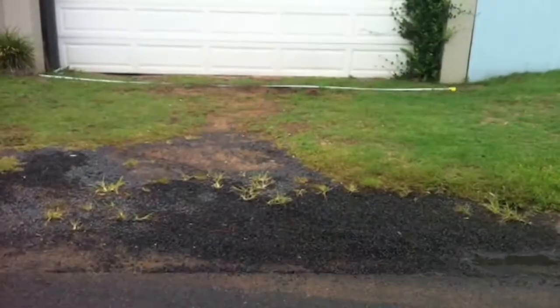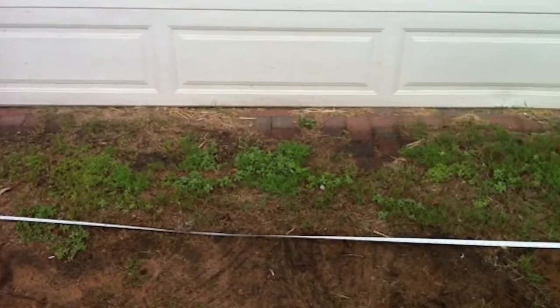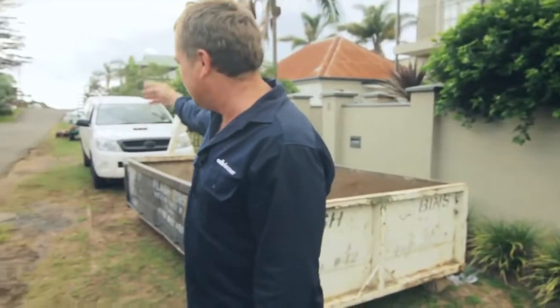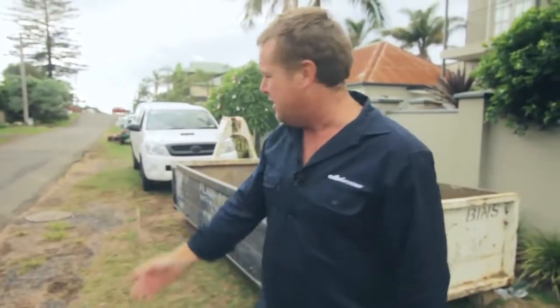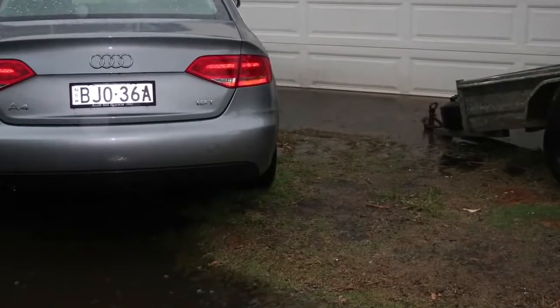At the moment, you've got a bit of grass, a bit of dirt, and a bit of gravel. And when it rains, that dirt turns into mud. Now, if you look at the situation, the water comes straight down this road. There's no curb and gutter. So as it's coming down here, it just goes with gravity. And it goes in here and it fills up their carport.